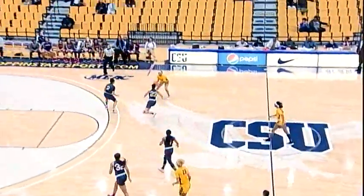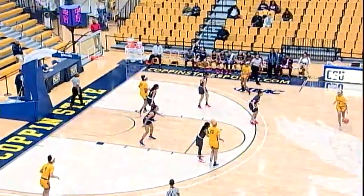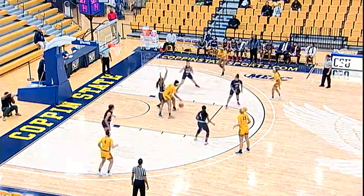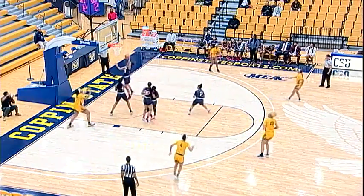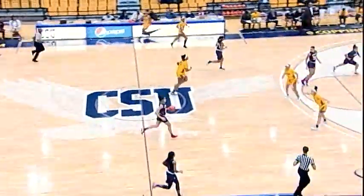Graham on the catch in the forecourt. Now far side of the right. Hamilton's got it. Under a minute to go now in the first. Sally on the post entry catch, turns left. Glass, rim, no good. Thornton the rebound, now to the forecourt.